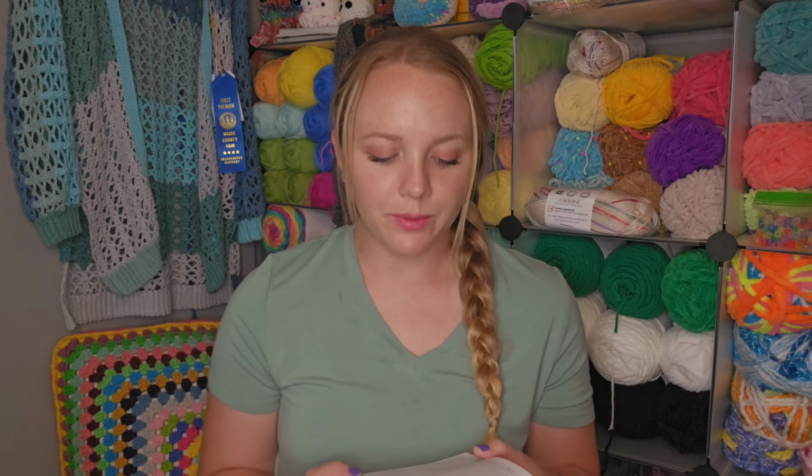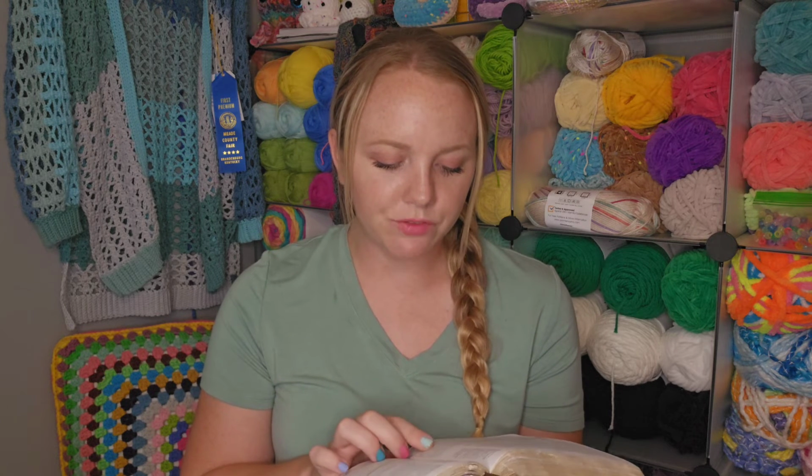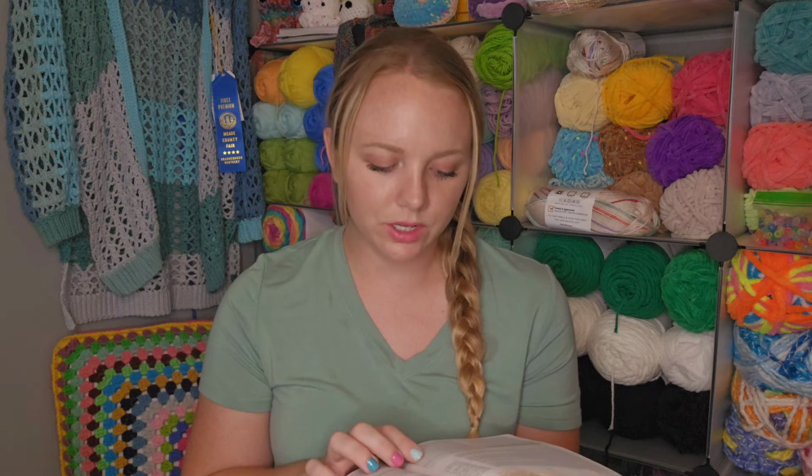So the verses I want to read to you today are out of 1 John chapter 4, and the little heading is called Test the Spirits. It says, Beloved, do not believe every spirit, but test the spirits to see whether they are from God, for many false prophets have gone out into the world. So in my study Bible, I wanted to read the note to you. It says, Christian faith is not spiritual gullibility.